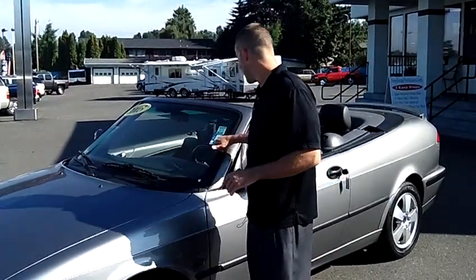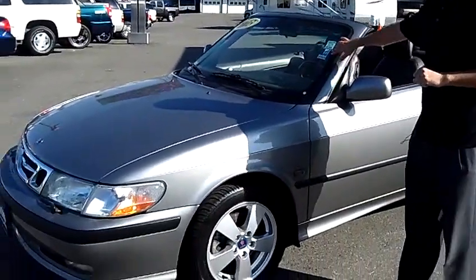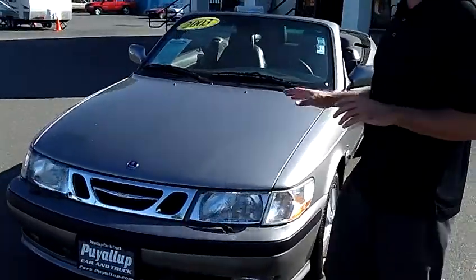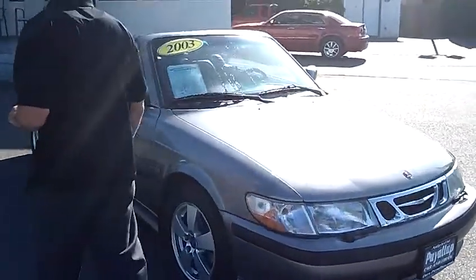I'd like to show you our 2003 Saab 9.3 SE convertible, stock number 78188. This vehicle is flawless. It's in perfect condition. As we walk around the vehicle, I'd like you to notice the condition of the exterior. Both the paint and the body itself are in excellent condition. No dings, no dents, no scratches.